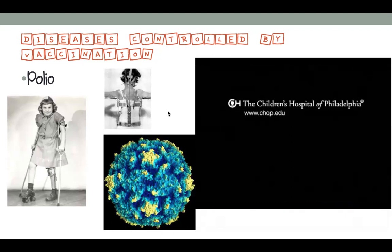So if you have a way to deactivate the DNA or RNA of a virus, you can still inject the dead virus and your body will still react. And so I didn't know that there had not been a natural case of polio in the Western Hemisphere since the 1990s. And this is because we have vaccines.